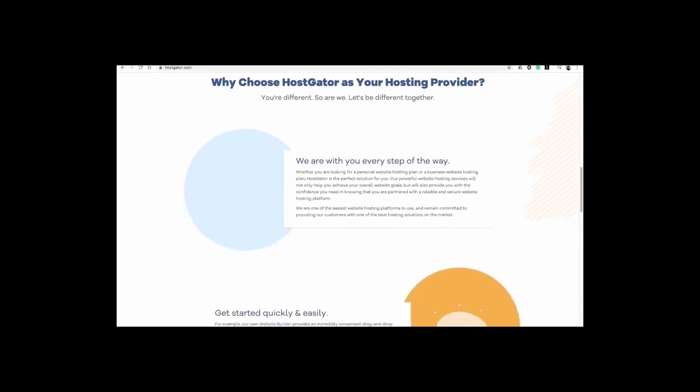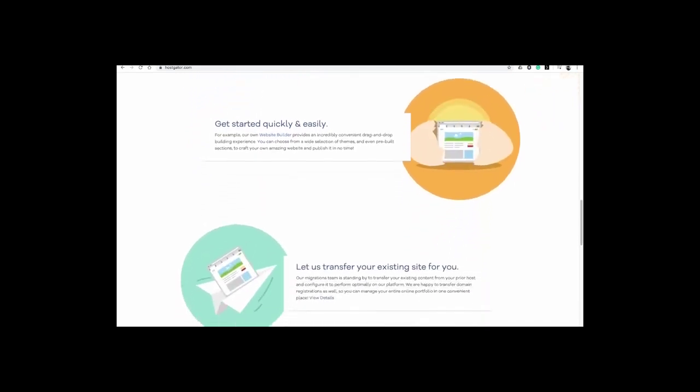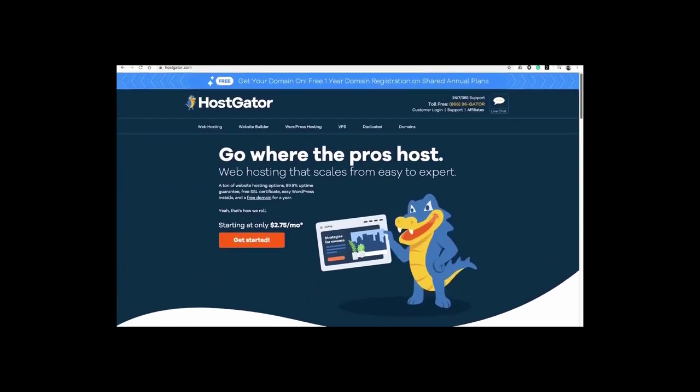So, right now, we're going to take some time and talk about the HostGator platform and what it has to offer. Will it provide the tools and features you need to make your site successful? Stick around if you want to find out.